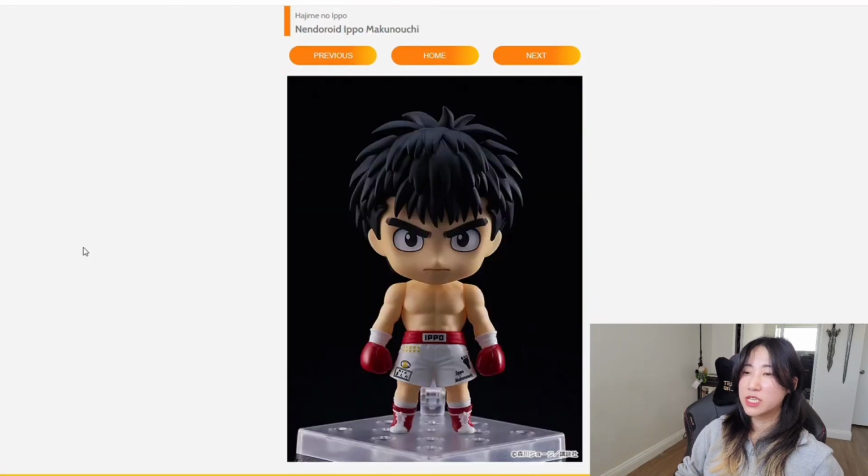Ippo is the most jacked Nendo I've seen. Look at his mini abs. They are pumped. They are angry. I like his fluffy hair and his thick bushy eyebrows. He looks so cute and fierce, like an angry Pomeranian.